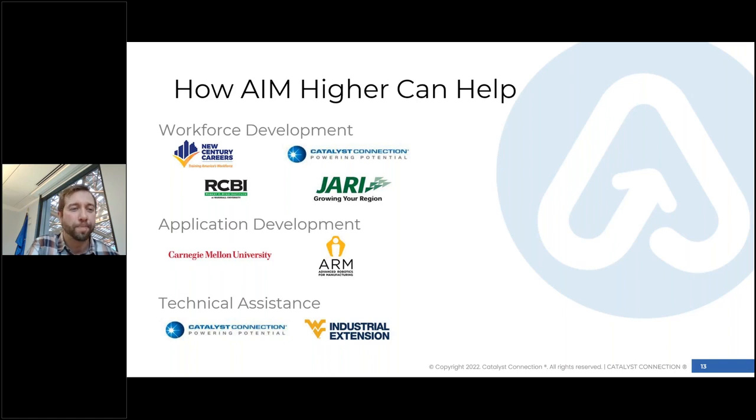That's something to consider. On the application development side, you certainly can work with systems integrators and other support organizations, like Catalyst Connection, which we'll talk about here. But because of AIM Higher, we do have some robotics experts at CMU, Carnegie Mellon University, along with ARM, the Advanced Robotics for Manufacturing Institute, that can potentially help in some of those areas. ARM is a membership organization that does technology as well as workforce development projects. So a lot of opportunity there.